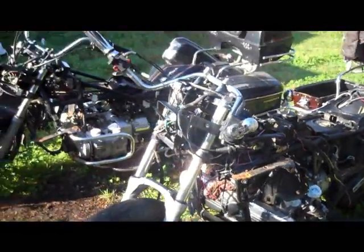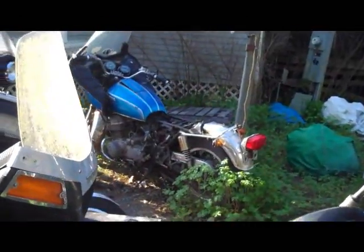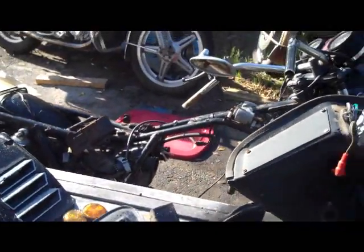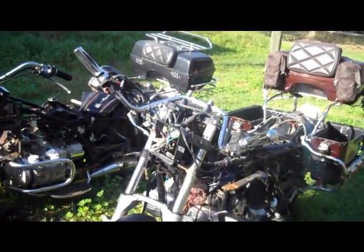Here we have two Goldwings. That's an 81 and an 83. We got a Honda Matic over there. This right here is a GS 450. And these bikes just sort of get picked clean.